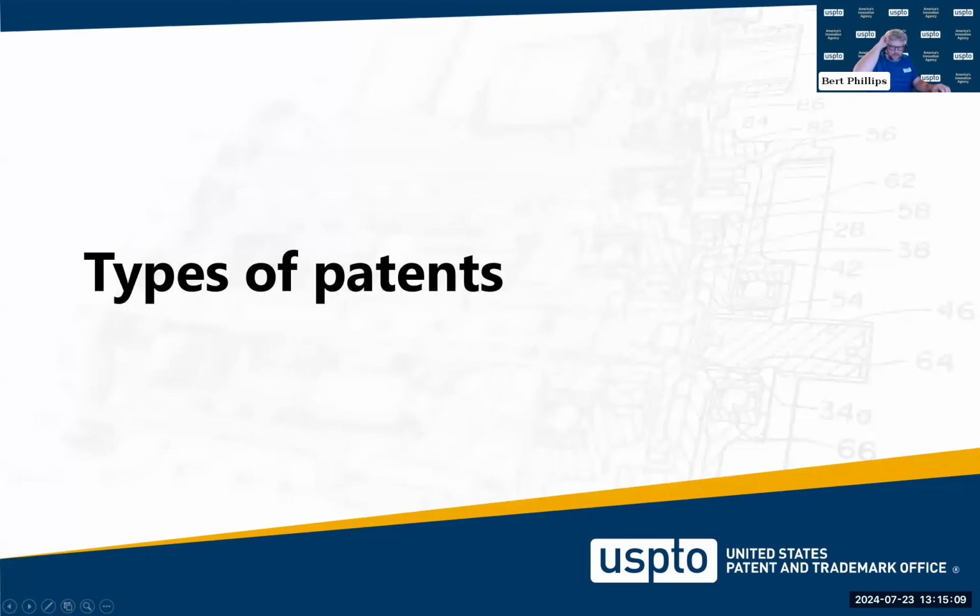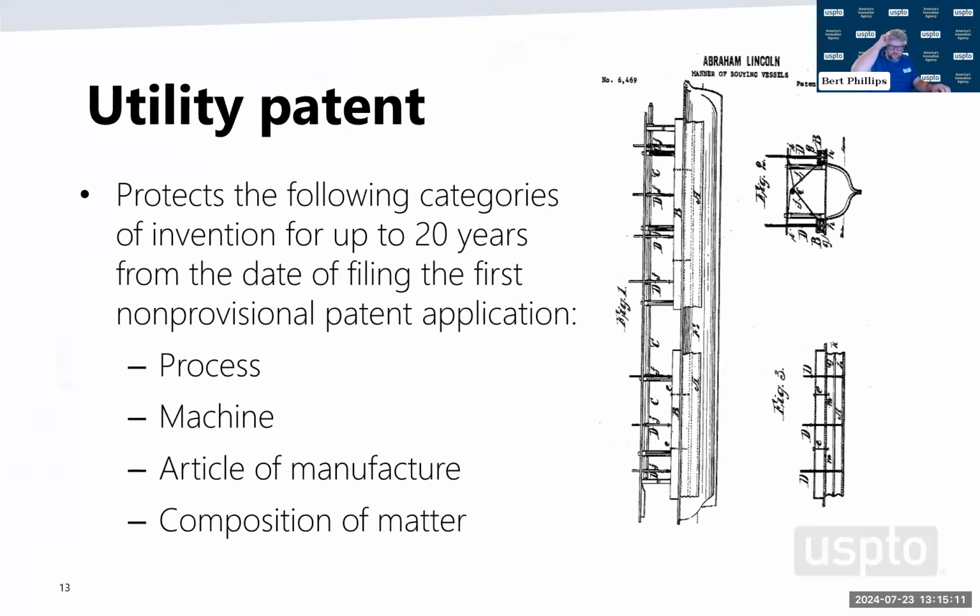All right, types of patents. Okay, let's go to the first one. Utility is what we talked about. If you're talking to somebody, a layman or whatever, that's what you usually think of when you talk about patents. People say patents in a normal conversation, you're usually talking about a utility patent, right? These are what I just mentioned before, one of those 4 statutory categories of invention. If you think like a light bulb, things like that.